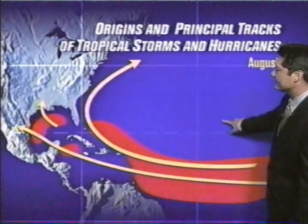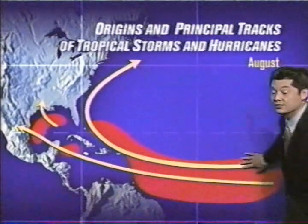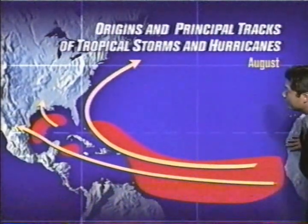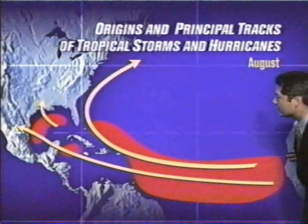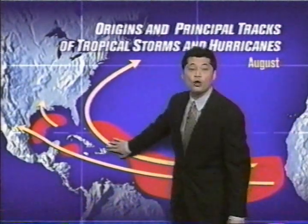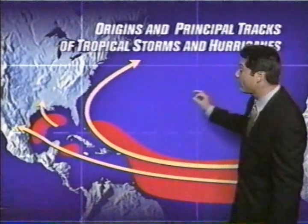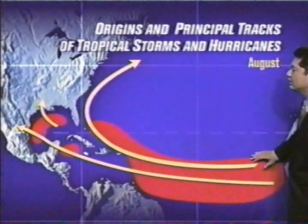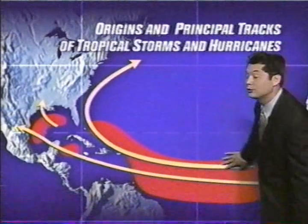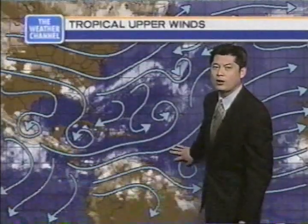Let's take a look at August. We start getting into the Cape Verde season. Now this is where Tropical Storm Alex originated, off the west coast of Africa, and often these storms will make their journey all the way across the Atlantic. So we're a little premature, but not far away from August on climatology in terms of storms making it all the way across the Atlantic. But we're close enough, I believe. We'll be watching it carefully.